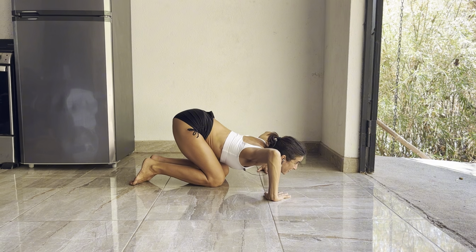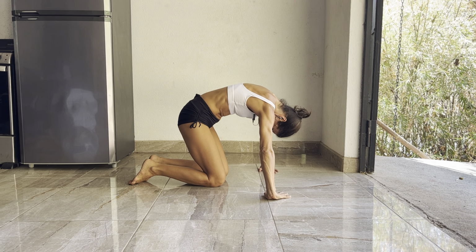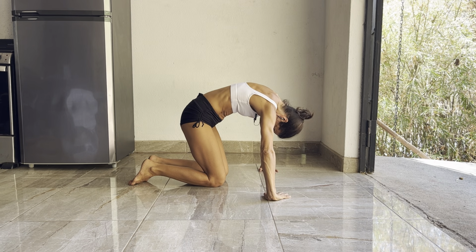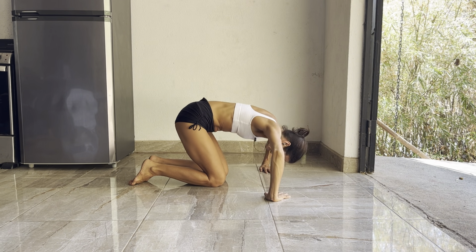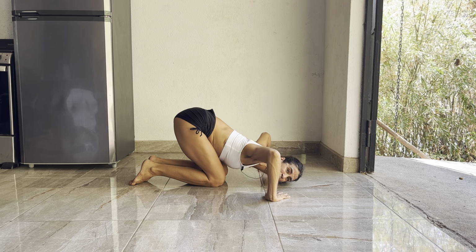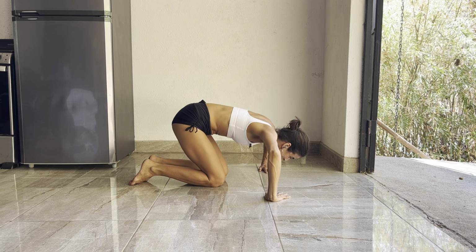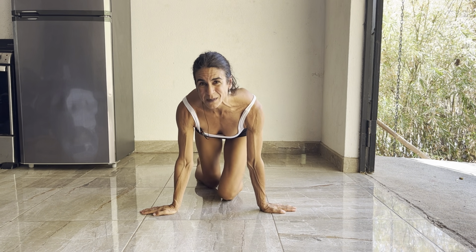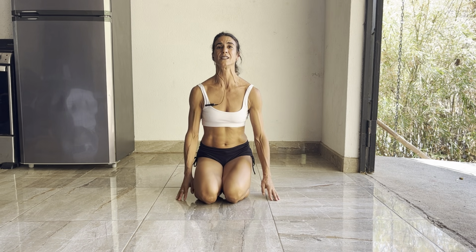Side view, we extend the spine as we bend the elbows, flex the spine as we straighten the elbows. Inhale down and exhale up. Beautiful. Some push-ups with the arms in internal rotation. Very nice, friends.